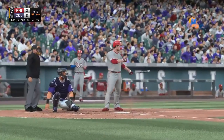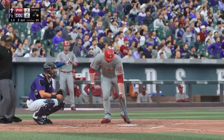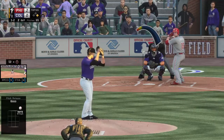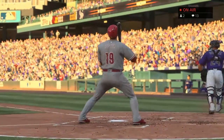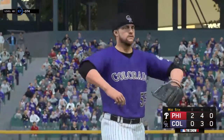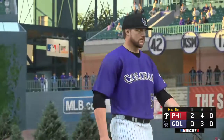And this one's inside and high. 1-2 now. And that's a good spot for that fastball on 0-2. I mean, that couldn't have been an easy take. Throws him for strike 3, and that retires the side. Phillies strand 1. They're up 2-0.